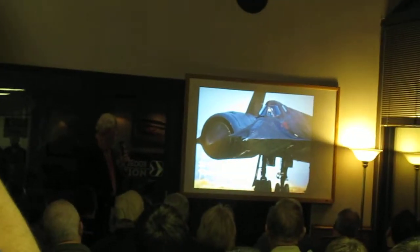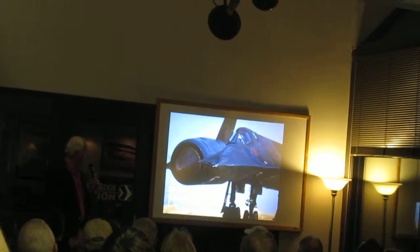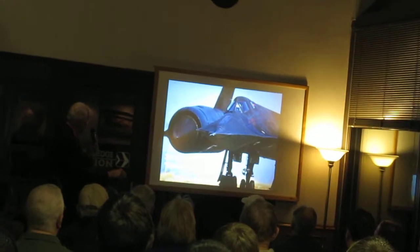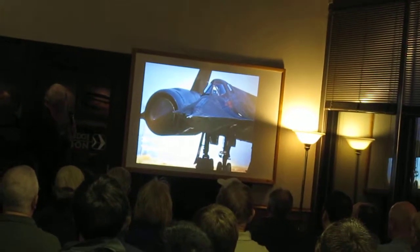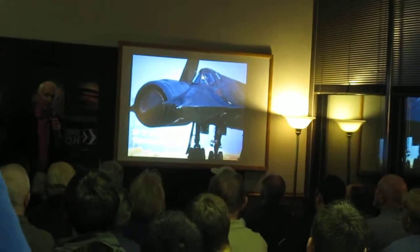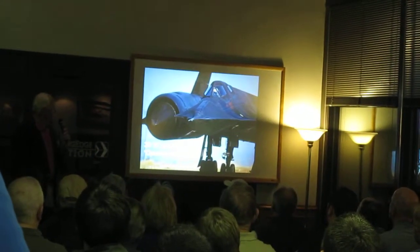Of those, 30 were what we call A models, or the operational aircraft. You can see in the back seat there's just that little side window. The guy back there has no flight controls or forward visibility, and he's running the radars and the cameras and the sensors that are back there.